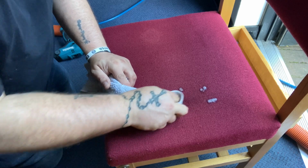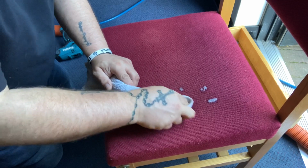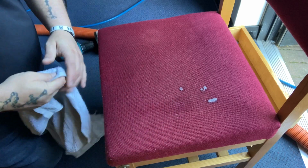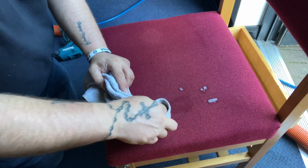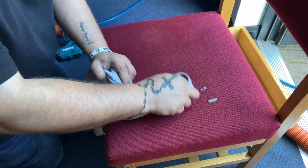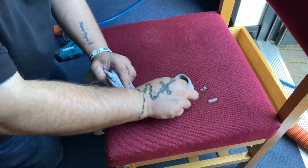That was costed for. However, that will be mainly on the carpeted area. These chairs, just a bit of spot cleaning with a solvent, a safe solvent that's safe for using on this kind of polyester and this style of chair.